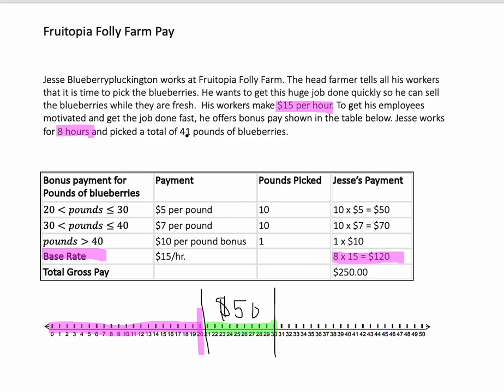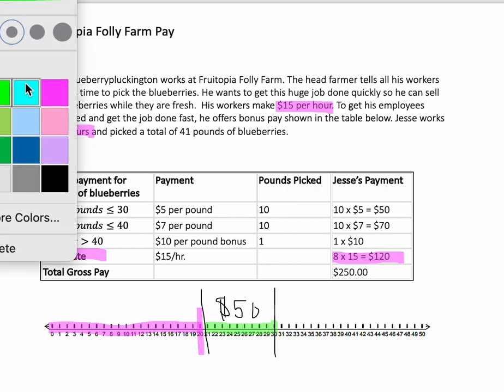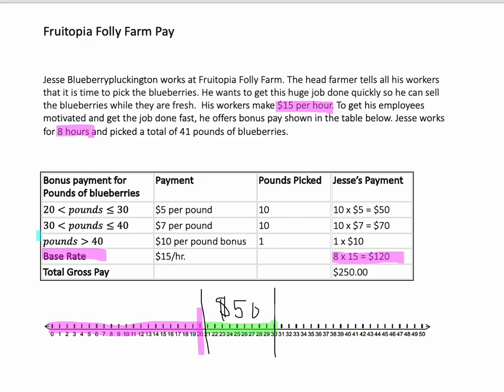Now, he went over the 30 pounds and he picked pounds between 30 and 40. So anything greater than 30, but less than or equal to 40. We took away all of the blueberries from 0 to 30. Now we're looking at the next grouping. From 31 to 40, he gets a bonus of $7 per pound. There's 10 pounds on this level, and he picked all of them. So he gets $7 per pound times 10 pounds. That's $70 bonus for this level.